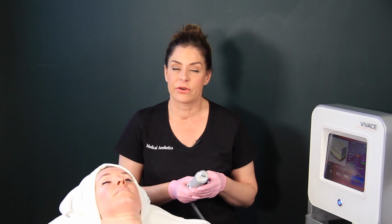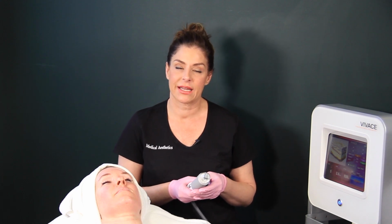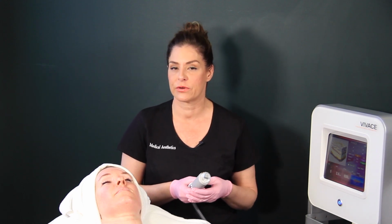Using the treatment, we do 3 passes. We can do more for a more aggressive treatment. What we love about this treatment is it penetrates the skin at different depths. We can go anywhere from a 3.5 coming up through the skin to a 0.5 for more tightening and lightening and more of a radiant glow for skin.